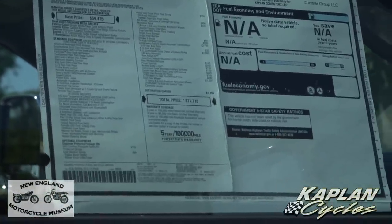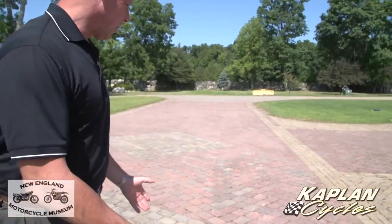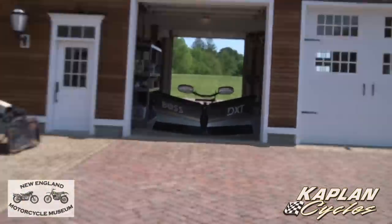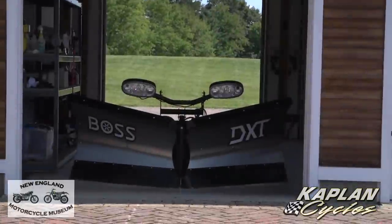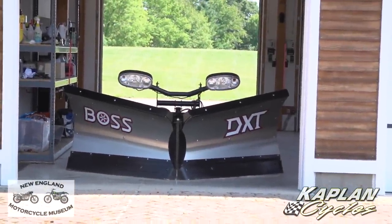And I also have a Boss 9.5-foot plow. You can see this driveway here is a paver driveway. I've got two plows. I have the yellow one over there that was for my other truck, which I use most of the time to plow. Then I've got this Boss DXT, brand new stainless steel 9.5-foot plow. I have the receipt. I'll show you. I paid $7,500 for that, and that's got a lot of extras that go with it. That plow's never touched the ground.